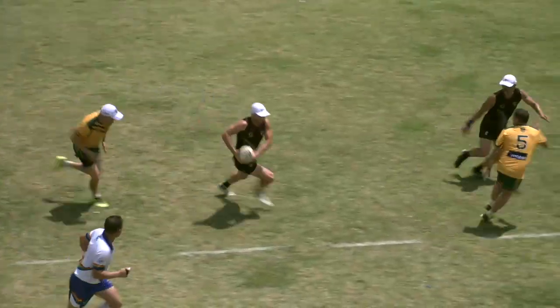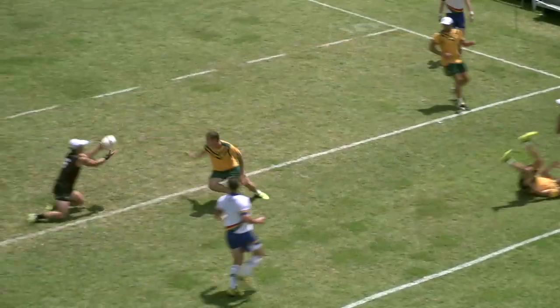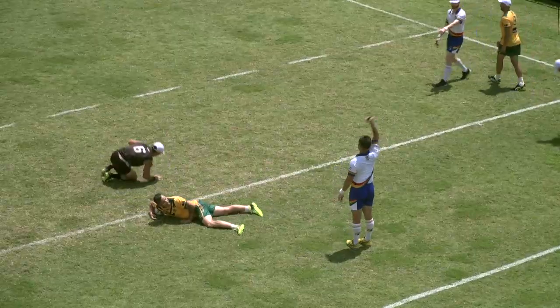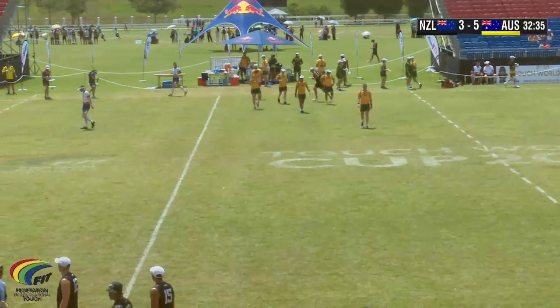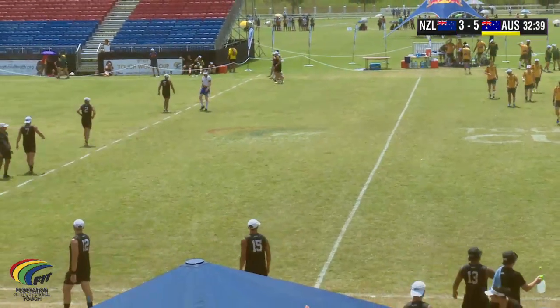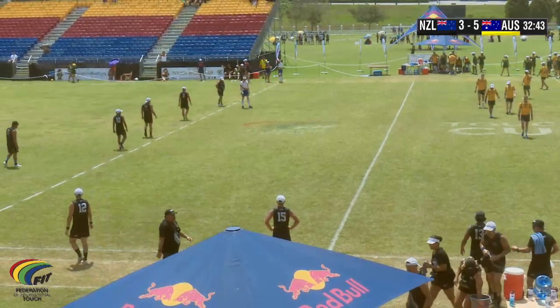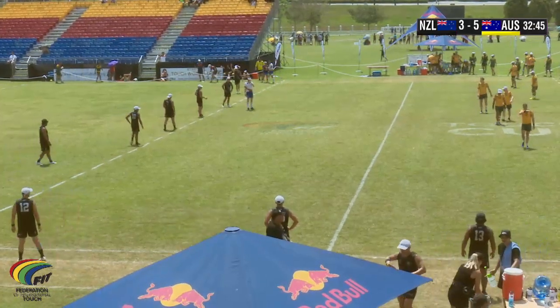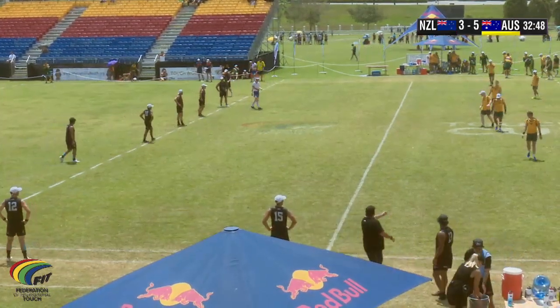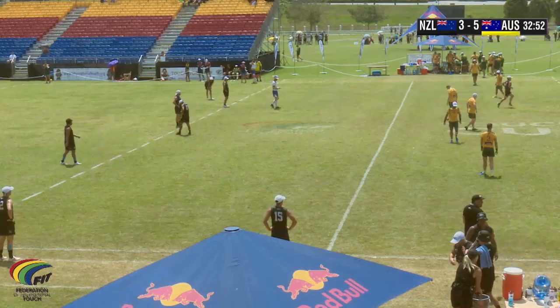Just individual brilliance, and that's what he can do. Michael Davies just turning on a dime, getting on the outside, threw the ball back on the inside. It took a deflection off one of the Australian players, and they were in the right spot at the right time to slam that one down. They needed that big time there, the Kiwis. You called it about 5 minutes ago, Scotty. You said it was going to be Michael Davies from New Zealand to get them back in this game, and he's certainly trying. Australia 5, New Zealand 3.